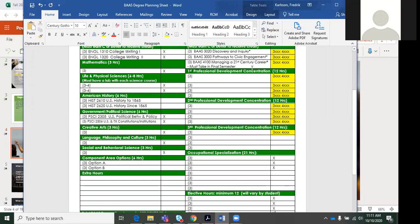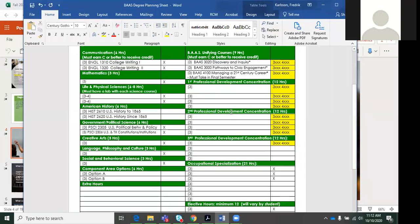Now here you see these professional development concentrations, and I'm going to show you guys in 1 second what those would be filled with. You guys might also be questioning here, what are these 3 XXX, 4 XXX, what's going on there? So what those actually represent is upper level credits. So we call anything that's a junior or senior level, so kind of like level 3 and 4, upper level credits, and you need to get at least 36 of them.